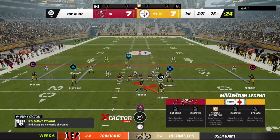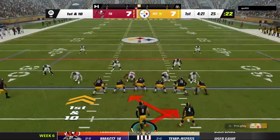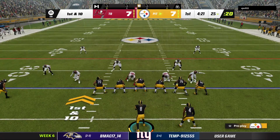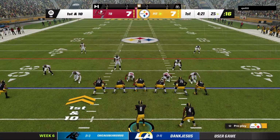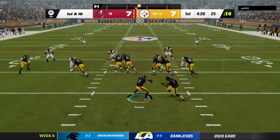The Steeler offense here about ready for their next drive. A long drive last time out for this offense, Charles. If you remember, they started basically in the shadows of their own end zone, marched it down the field, and a lot of that was through the passing game.